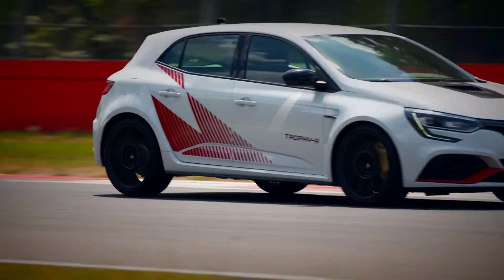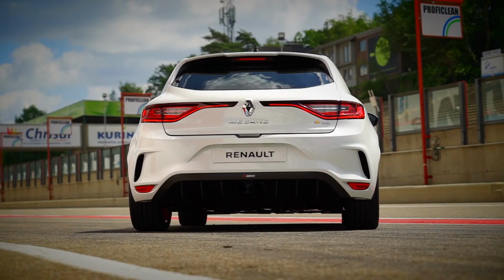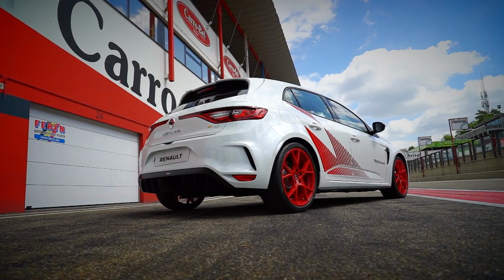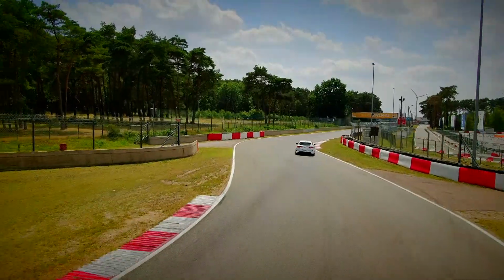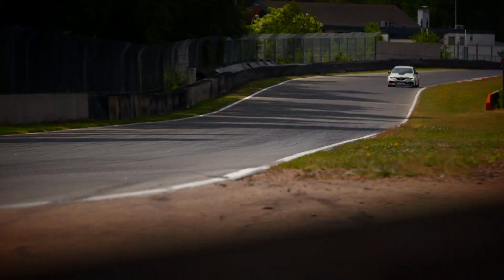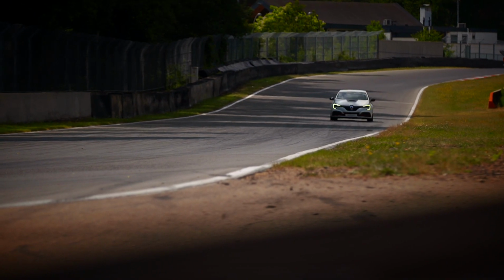You see, this is one very expensive hatchback. In standard trim, the Trophy R will set you back a hefty 51 grand, but add some options and the stripped out Renault can hit a staggering £72,000. So what do you get in your Porsche price Megane?